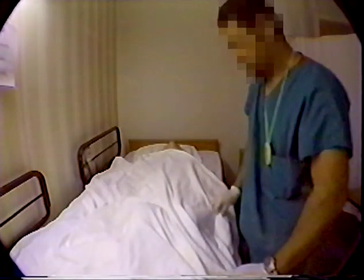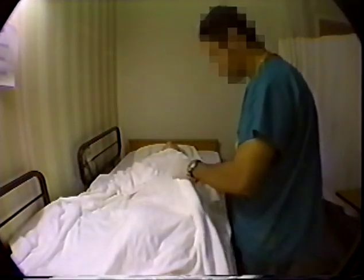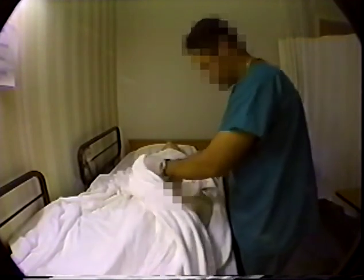Notice how he uses one of the washcloths from the bag to clean the peri area. I'm going to clean between your legs now, okay? Just relax.